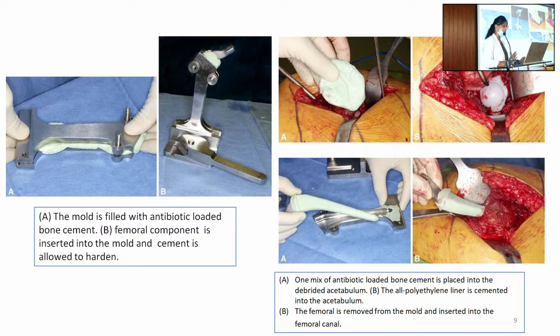This is the procedure by which articulating spacers were placed. Initially, the mold is filled with the antibiotic loaded cement, then femoral component is placed in the mold and is allowed to harden. Another mix of cement is placed in the debrided acetabulum, followed by fixation of polyethylene liner. Then the femoral component is removed and inserted into femoral canal. Then adequate size head is impacted into the implant and hip is reduced.